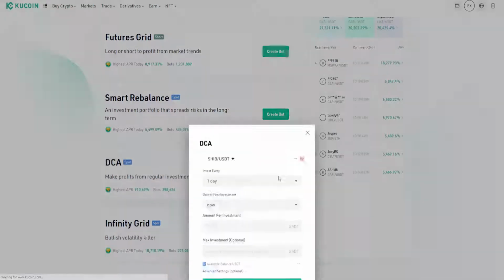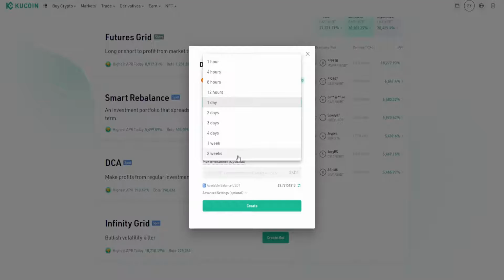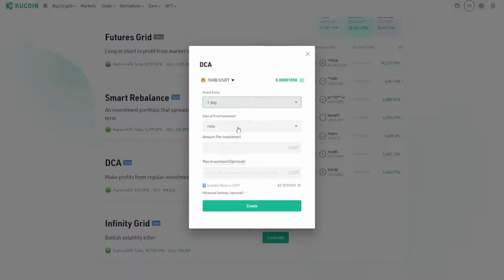When you click on create bot, it gives you unique opportunities. If we choose Shiba USD, you get the opportunity of which days or time frame you want to invest. The benefit of a DCA bot is not looking at the market conditions. It's a set time of investing. You're going to invest every hour or every 4 hours or every day or every week. We're going to put it on every day. Once a day we'll be investing starting right now, and you can choose your amount.